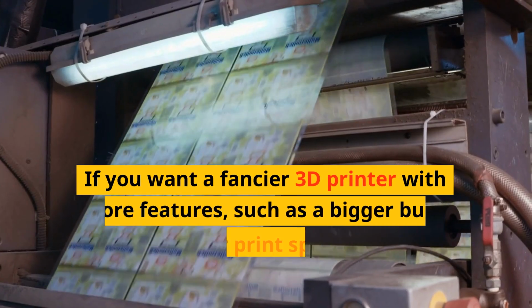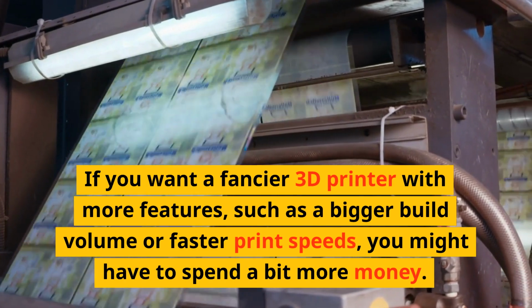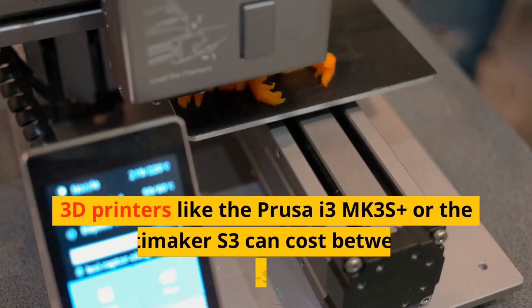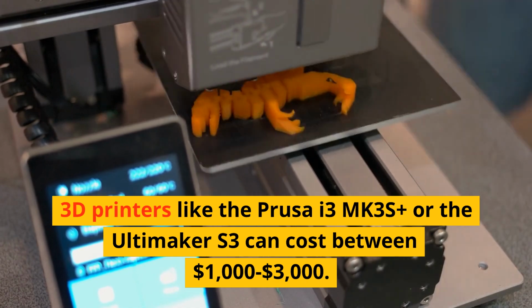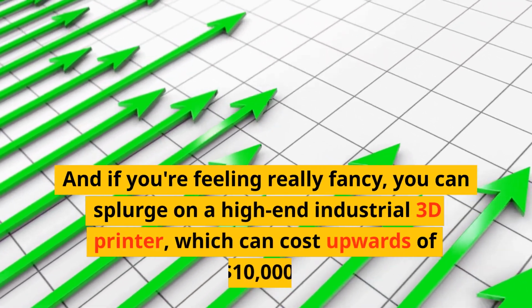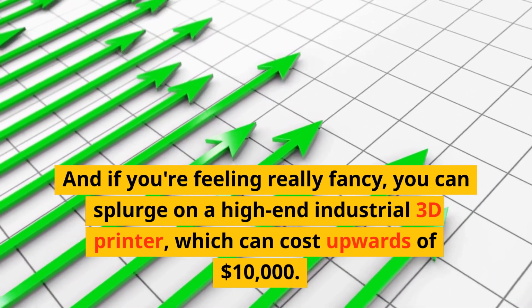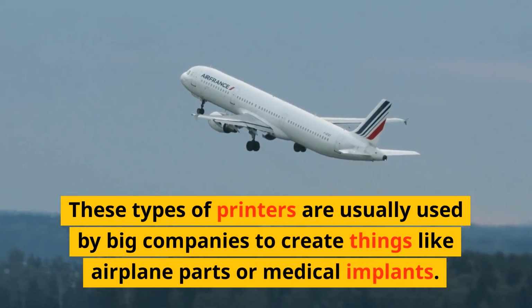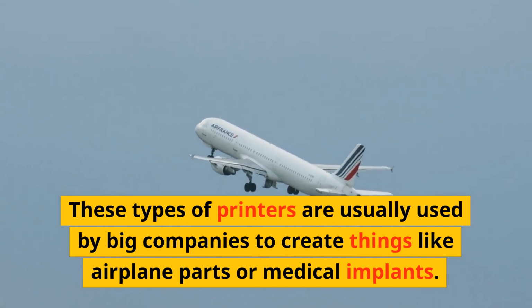If you want a fancier 3D printer with more features, such as a bigger build volume or faster print speeds, you might have to spend a bit more money. 3D printers like the Prusa i3 Plus or the Ultimaker S3 can cost between $1,000 to $3,000. And if you're feeling really fancy, you can splurge on a high-end industrial 3D printer, which can cost upwards of $10,000. These types of printers are usually used by big companies to create things like airplane parts or medical implants.